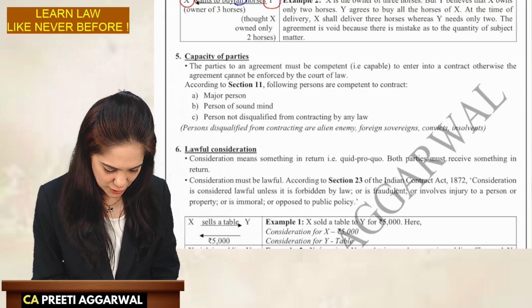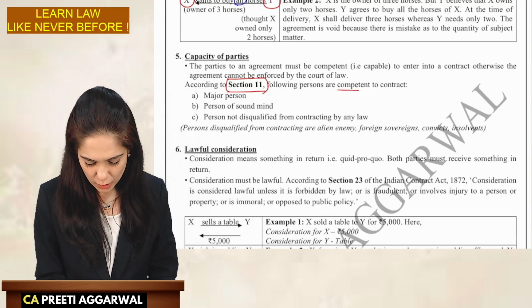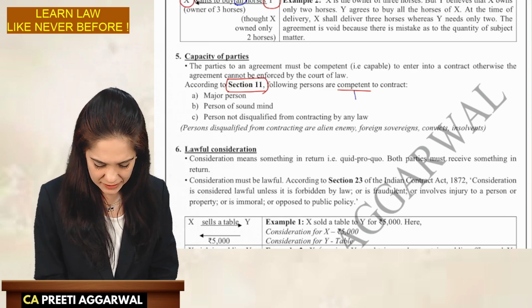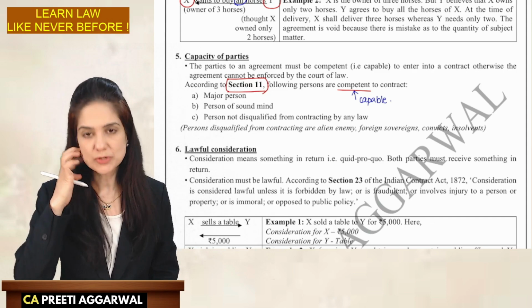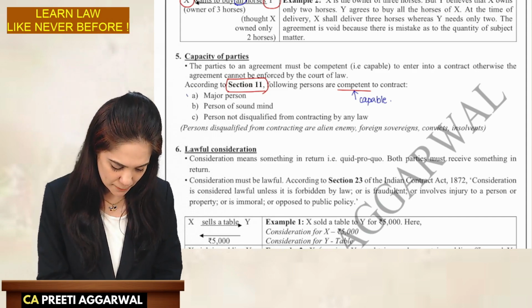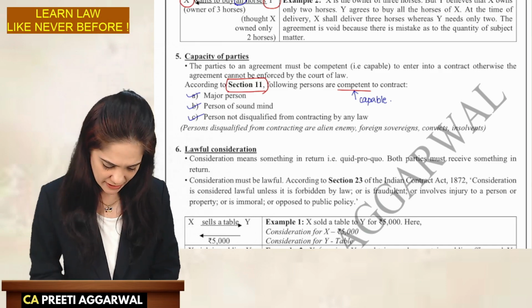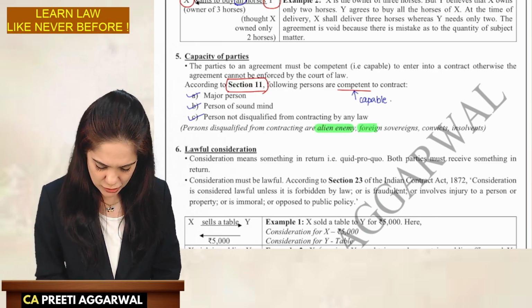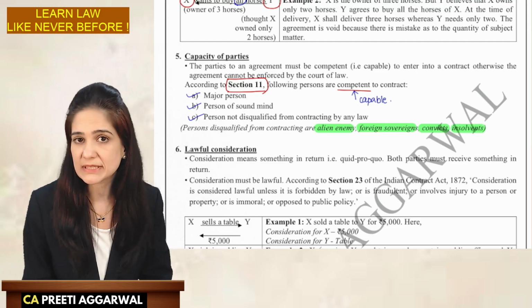Capacity, section 11. It provides the persons who are competent. What is the meaning of competent? Competent means capable of entering into a contract. So only a major person, person of sound mind, and person who's not disqualified. Who are disqualified? Alien enemy, foreign sovereigns, convict, insolvent. We discussed all this in detail.